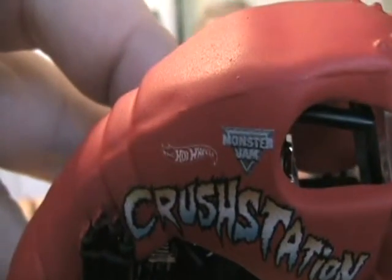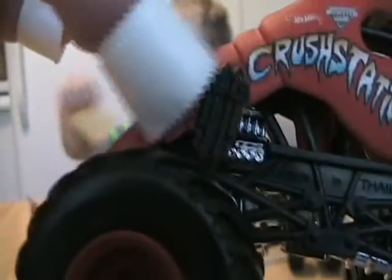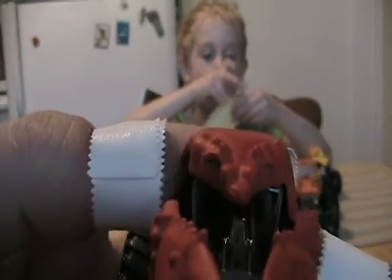Crushstation. Again, with the good old Monster Jam logo and the good old Team Hot Wheels logo. And the shocks outside of the shell, I think, are a little bit weird. But you can see he's got his eye holes there. He does not have his stocks.